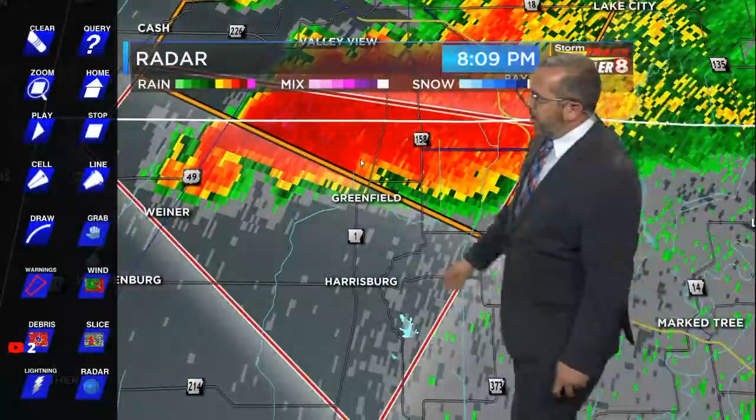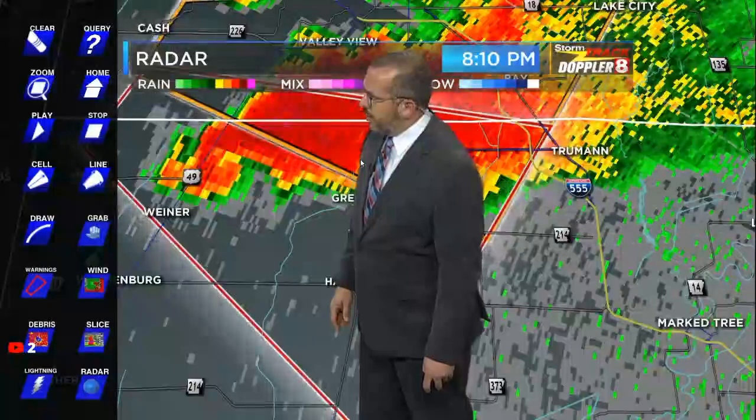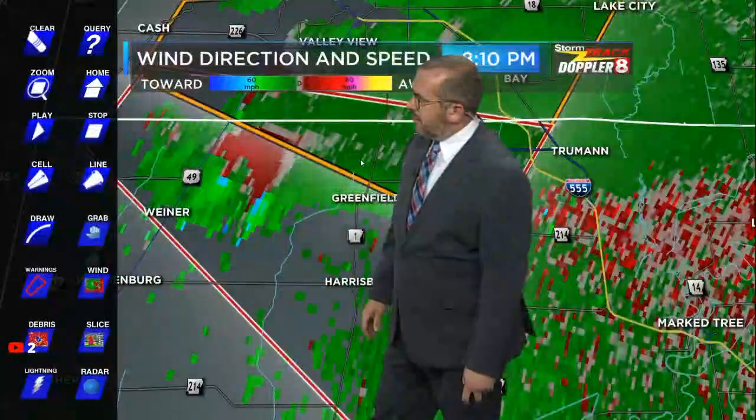Still showing that hook there. It's right through here, starting to snuff itself out just a little bit, so we'll have to watch and see if it cycles back up once again. Let's look at the wind on that. It's still showing a decent rotation there.